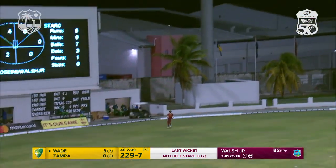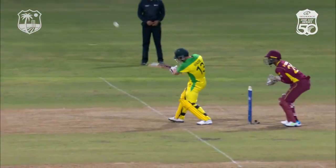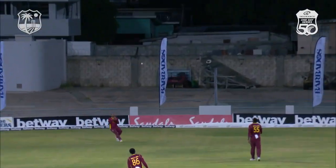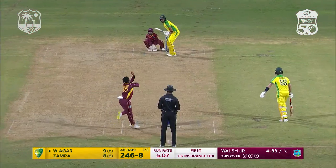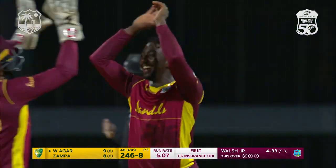Another one goes into the air. And will it be taken? Yes. Wade trying to go long. That should be his fifer. Yep. A wonderful moment for Hayden Walsh Jr.